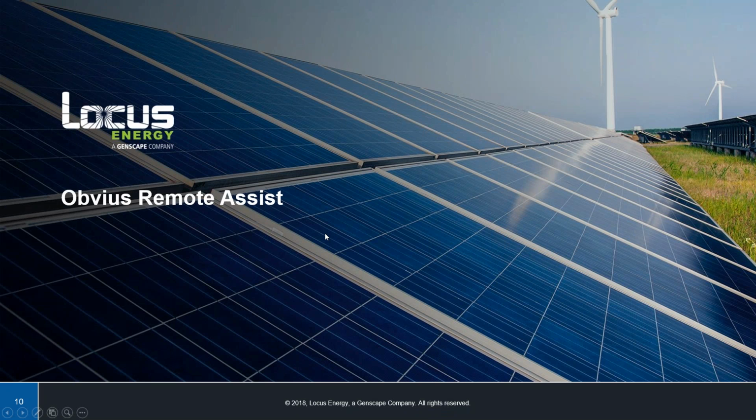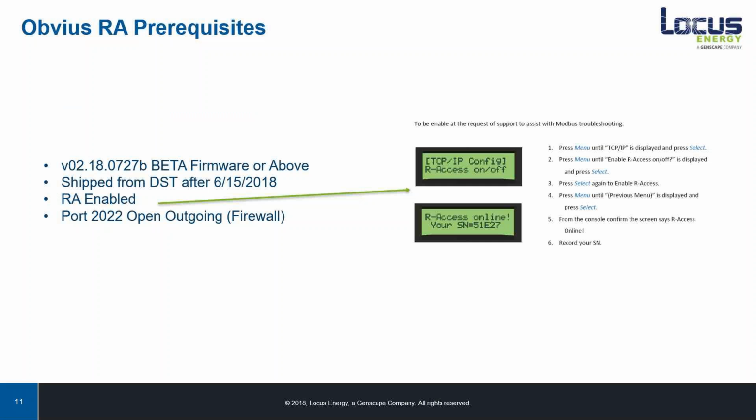So Obvious Remote Assist. Obvious Remote Assist is basically a solution that Obvious developed for us to log into Aqua Suites regardless of how they're connected to the internet. There are some prerequisites here, but again, this should be a really great alternative to LocusNet VPN, especially if we're not providing a cell modem. And maybe if you just want to access the Aqua Suite, you might find this is a more streamlined solution for you.